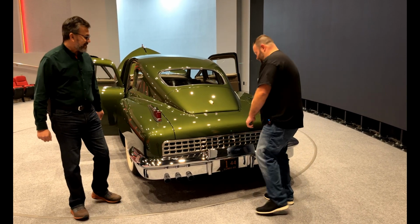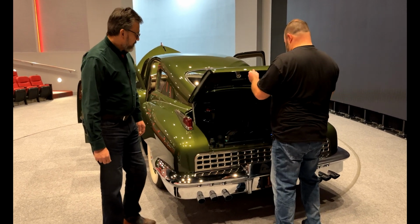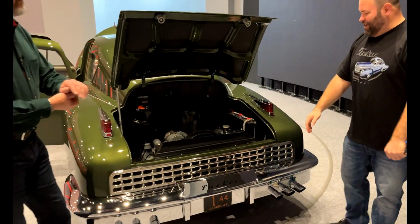Let's have a look in the engine bay. All right. There we go. All right, so this is the engine of Tucker 44.